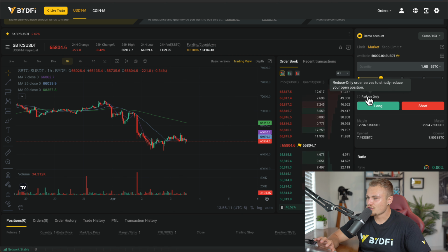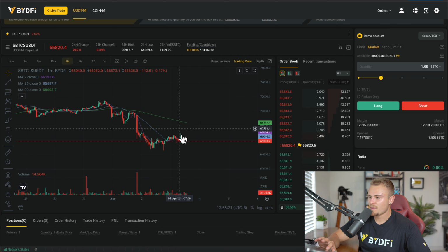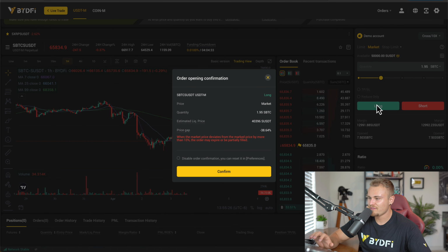Reduce only serves to strictly reduce your open position. I don't necessarily do that. I haven't used it, but you could. I guess it's scalping money off your current trade, so that's pretty cool. You can reduce your trade. But let's say we expect the market to go up. We're going to click buy long with our market order, and it's going to instantly fill.